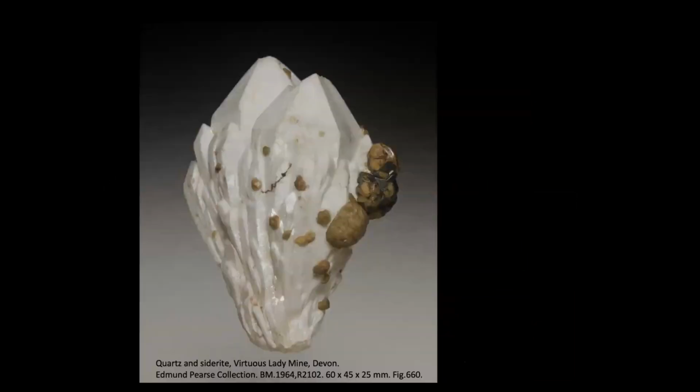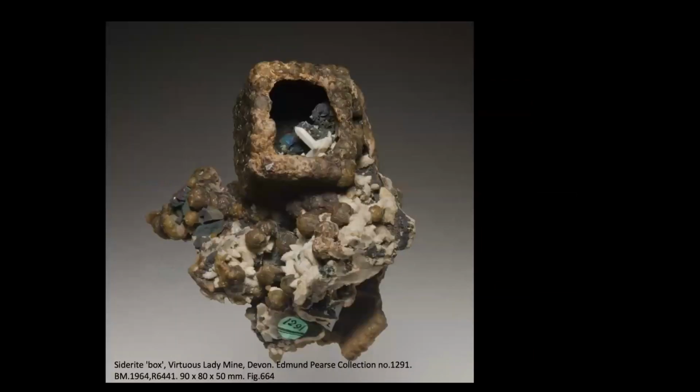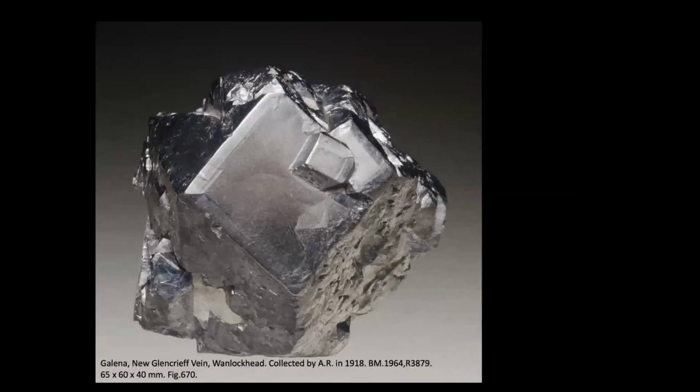And Virtuous Lady Mine we talked about earlier, this one from the Edmund Pierce collection, these very characteristic chalky white crystals of quartz, generally with an overgrowth of little lenticular tan-coloured siderite. And of course, the other thing which Virtuous Lady Mine is famous for are these boxes, these epimorphs of siderite after possibly fluorite, yet to be fully explained by anyone that's looked at them.